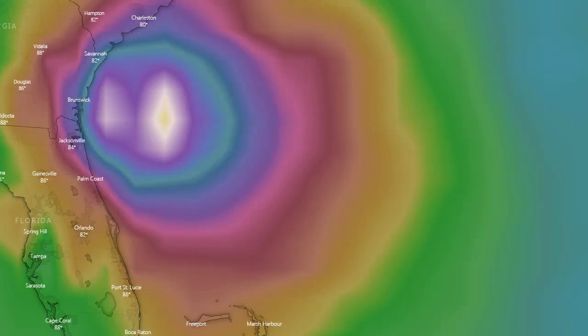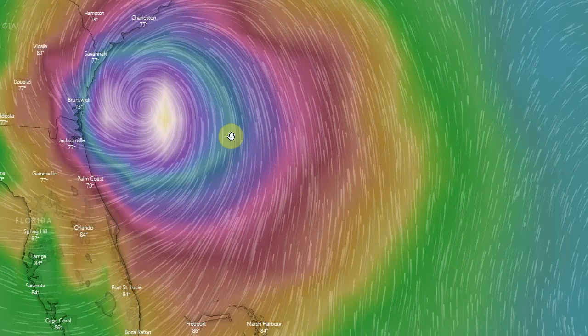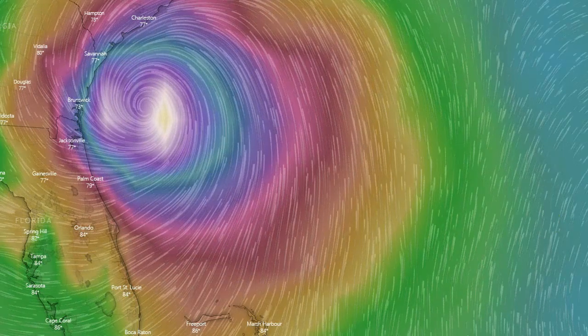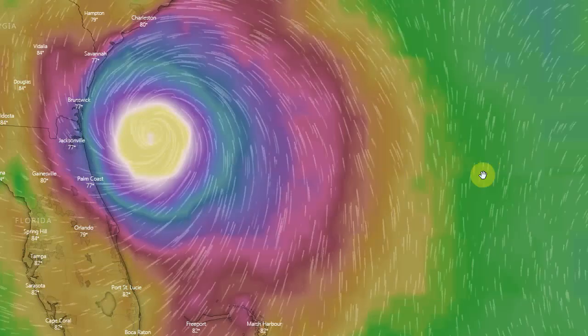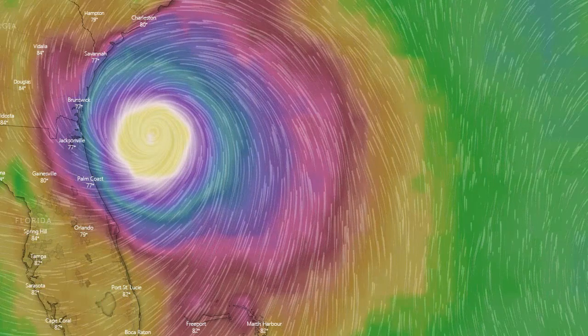Then we have the GFS, which, yeah, I already see what I mean with the GFS. It's weakening it way too quickly. I'm not even going to use that, all right? So GFS is maybe better with the track, but the intensity is off, which is why I don't like using it. I like using the Euro.